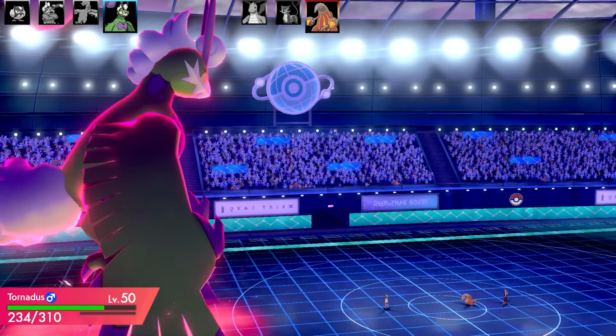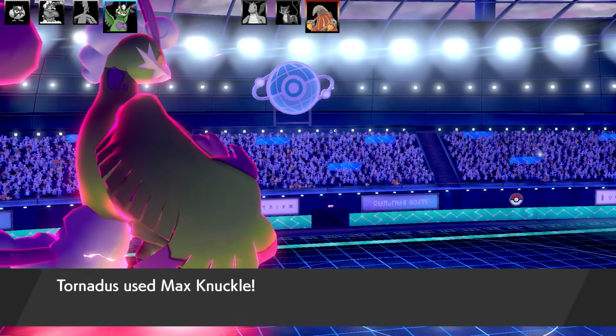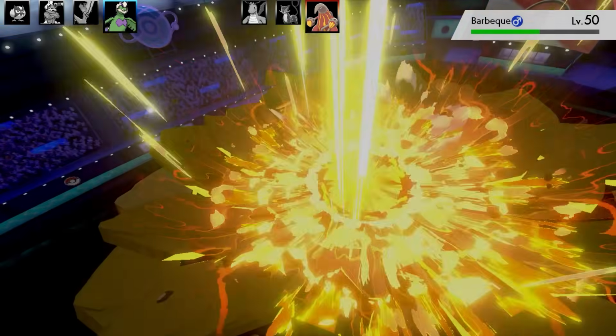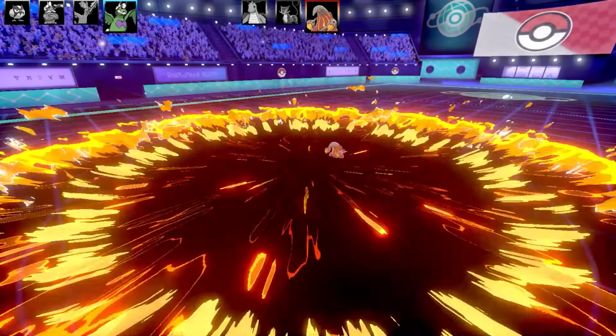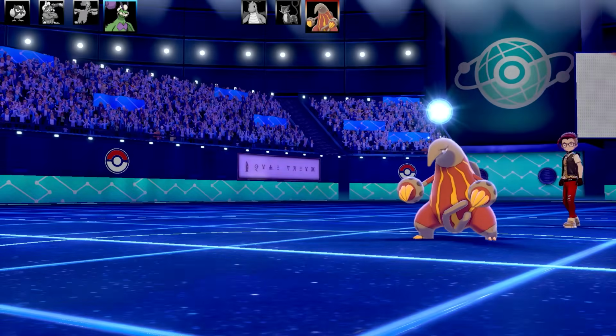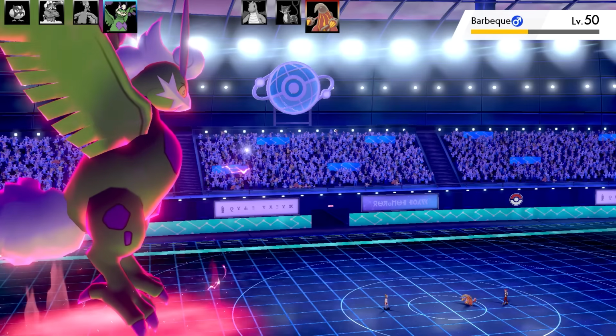That does a very, very good amount of damage here, and it's going to drop my attack. Sorry, my defense, not my attack. Go for the Max Knuckle there to increase my attack, getting around those Stockpile boosts. So another attack should be able to take out the Heatmor here. I could go for another Max Knuckle on top of that too, but I was thinking maybe I should just use the Airstream to get rid of the barbecue.